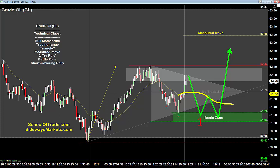So one option for me to buy if we pull back is to use the 2-try failure pattern, right, to buy down below that trend line, ultimately buying just below the low of this triangle. Now that's the easy one. That's if price pulls back here for us.